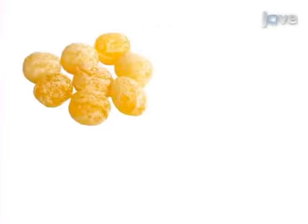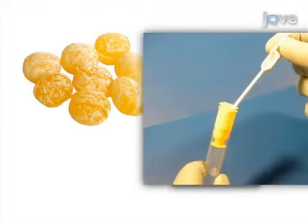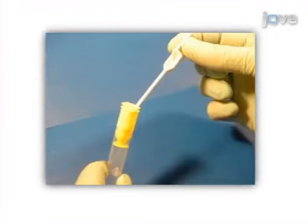To do this, the subject or patient is first given a lemon drop to stimulate exudation of serous fluid into the saliva. The saliva is collected in a specimen cup and transferred to a 96-well assay plate.